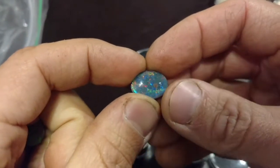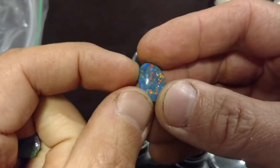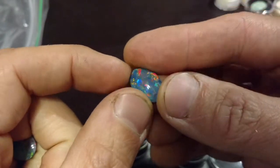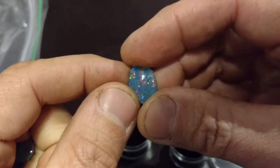This is a larger stone, and it has a full spectrum of color play, every color in the rainbow from red all the way through purple. It's very attractive. There's no dead spots. So it's everything that you look for in a high quality opal triplet.